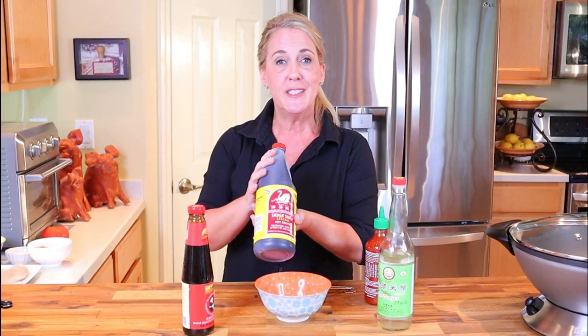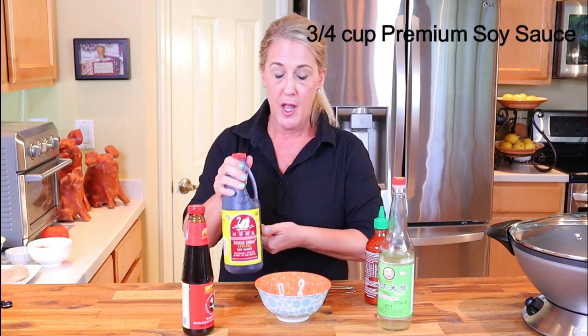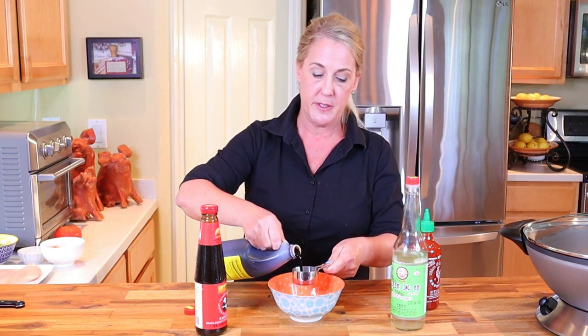So we're going to start with 6 ounces of a premium soy sauce. I happen to like this Silver Swan. Go ahead and use whatever brand you prefer. Kikkoman works well. And 6 ounces is the equivalency to 3/4 of a cup. So I've got here a 1/4 cup. We're gonna do 3 of these.